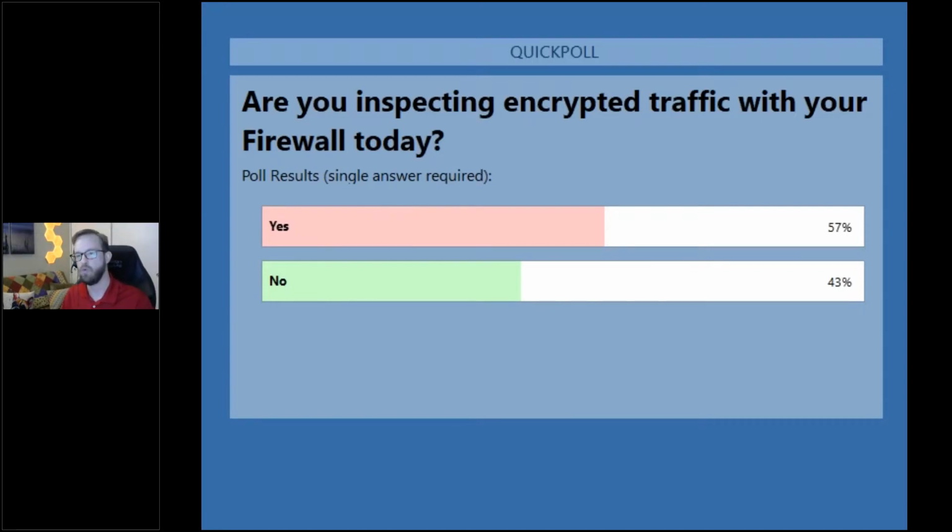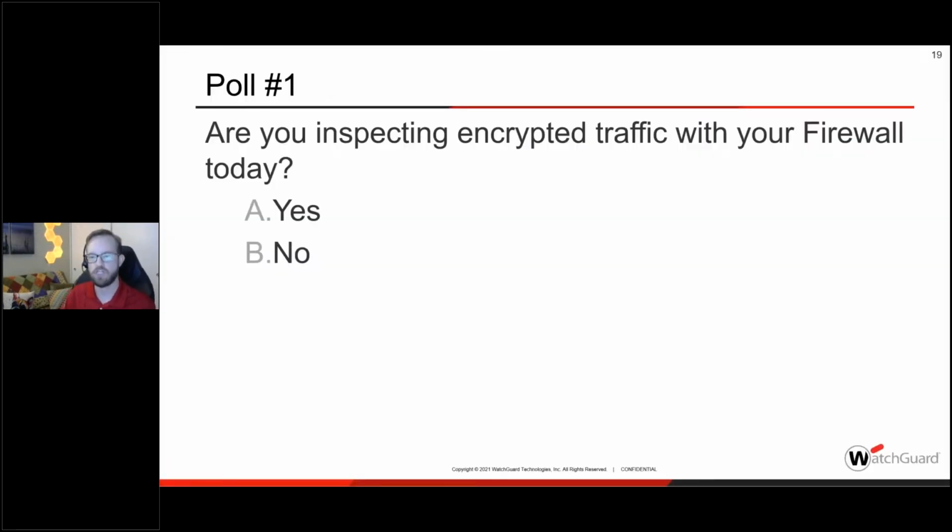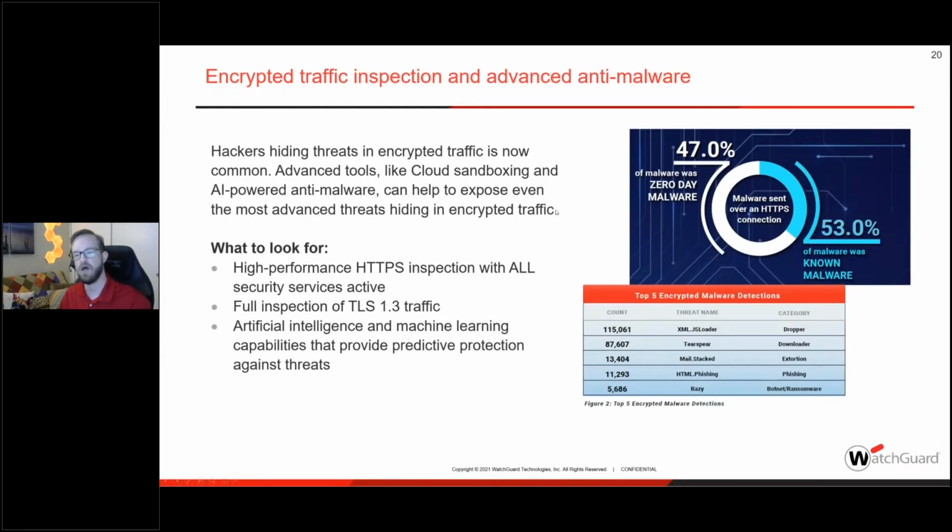And so, we saw when malware is sent over an encrypted connection, that 47% of that malware was zero-day malware, and 53% of that malware was known malware. And that's interesting, right? So that 53%, again, could sneak by a firewall if you're not actually going through that process of inspecting encrypted traffic, right?